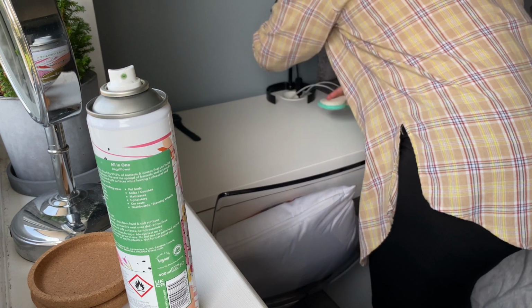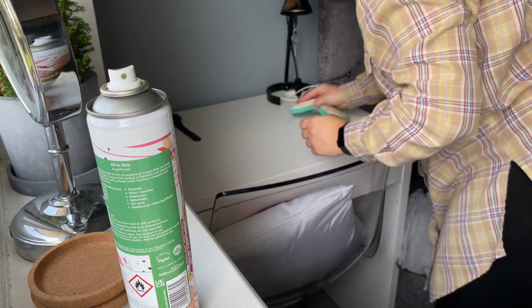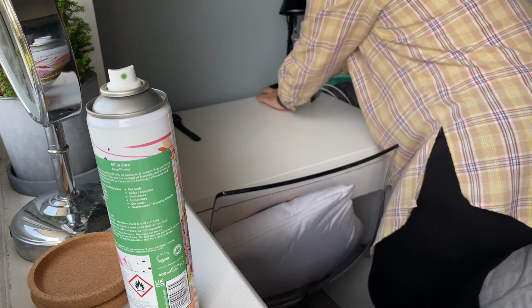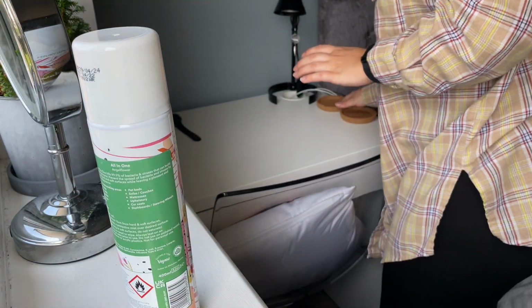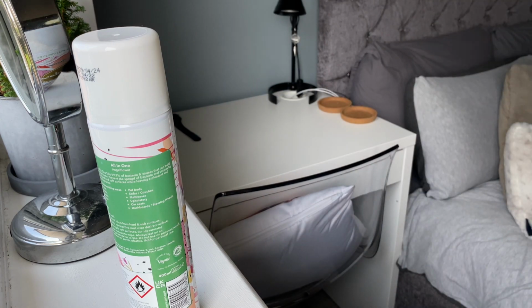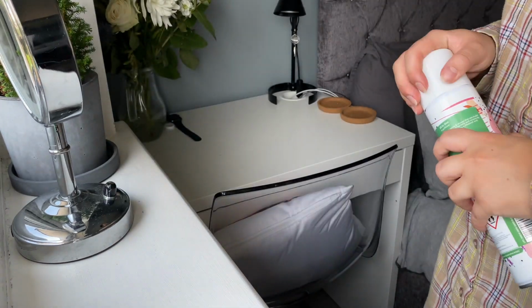So on things like your bedding, headboards, sofas, this works really well. But you can also spray it and then buff it in with like a minky or a cloth or something. So yeah, it works really nicely, and it is just a very multi-purpose cleaning product. And I do love ones like that you can just use on multiple different things, because it makes life so much easier.